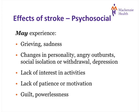Other things they may feel is guilt, particularly if they've had a lot of risk factors and they haven't addressed their risk factors. Patients then feel guilty that, oh dear, I didn't lose weight, I didn't do this, I didn't do that. So these are just some of the psychosocial effects that we see.